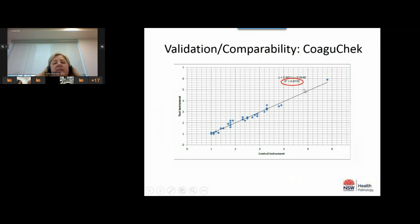And an ideal correlation on this line would be a slope of about 1. And you can see it's 0.97, which is very close to 1. So in other words, we have a very good correlation between the CoaguChek and the traditional laboratory instrument. So if I saw that and I was changing methodology in the instrument, I'd say this instrument performs well and it's fit for purpose and we can actually use it because it's going to produce the same result as I'm getting currently.